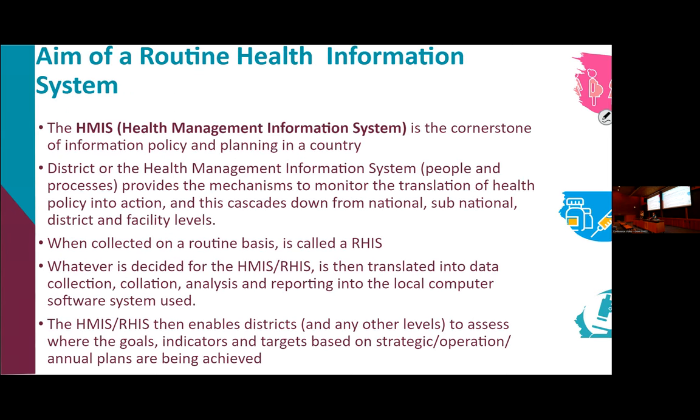If you go home with nothing else, imprint this slide into your brain cells. Burn it in. The HMIS is the cornerstone of the information policy and planning in a country. District management or health management information systems, the people and the processes and eventually the software, provide the mechanism to monitor this change from policy into action.